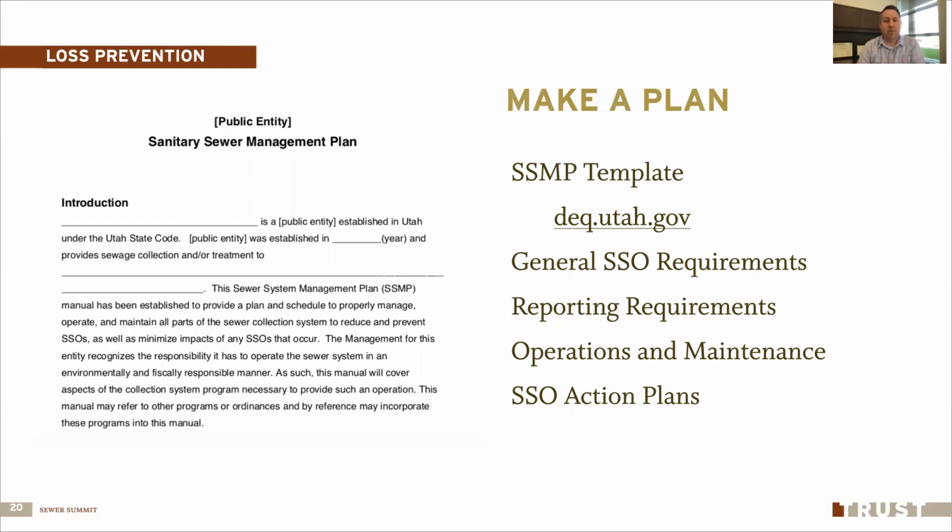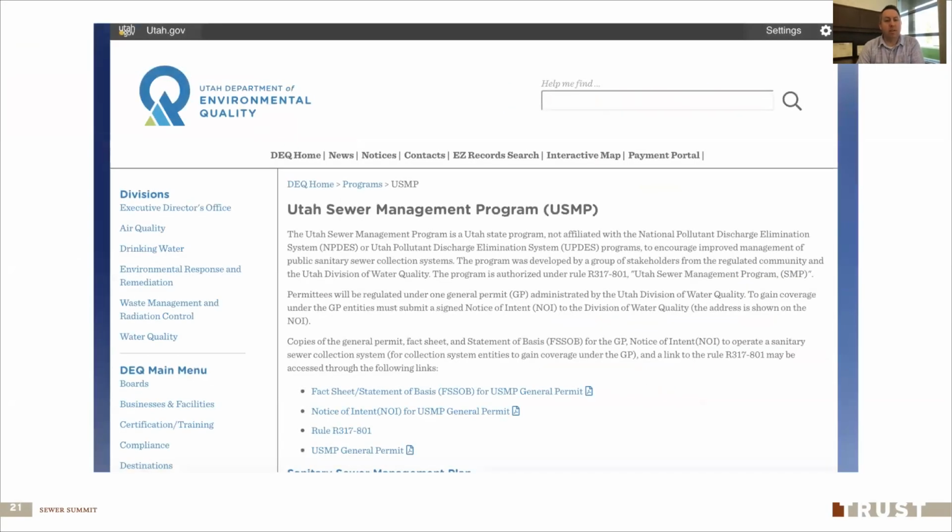It outlines all the main parts of the SSMP, and you can fill in your information and make that part of your program. It has things such as sewer overflow requirements, reporting requirements if there is an overflow, an operations and maintenance plan, and actions that you would take if there is a sanitary sewer overflow. So you can go to the website. This is an example of where it is on the Utah Department of Environmental Quality website. There's lots of guidance. You'll find the template there. You'll also find the legislation on it, and any other resources are there as well that you can refer to. But we do recommend getting that in place because it helps to make sure you have a good solid plan for managing your sewer system.